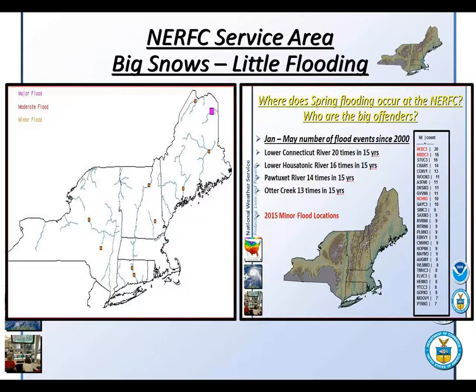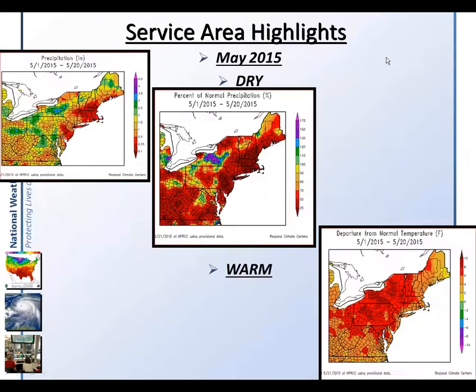In the last 15 years, we have a number of stations here, like the Lower Connecticut. It's flooded 20 times in 15 years in the spring, January to May. So it floods every year. And then the stations indicated in the red there, Hartford, Middletown, or Middle Haddam, they flooded this year also, minor flood. And down a little further, we had North Chichester, also minor flooded. It floods every other year according to this graph here.